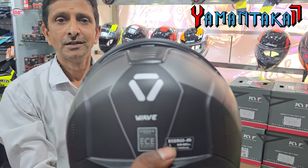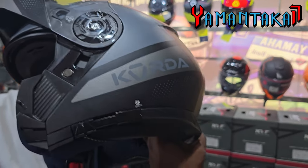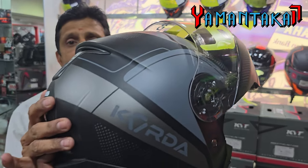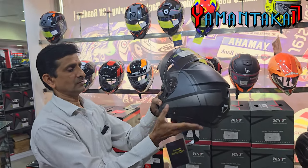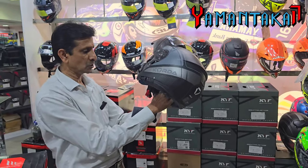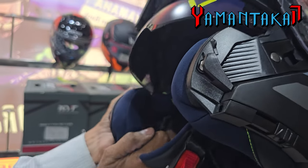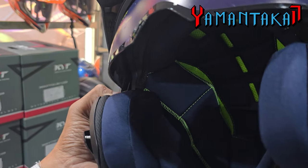So modular is a good, affordable, accessible option for young bikers. It's a convertible, full face come modular. Understood. Full face, half face, plus black visor, smoke visor. It comes with a smoke visor and a clear visor. And this also has the same feature of putting the Sena slot. Okay, it has speaker pockets. It has speaker pockets, everything. Brilliant.